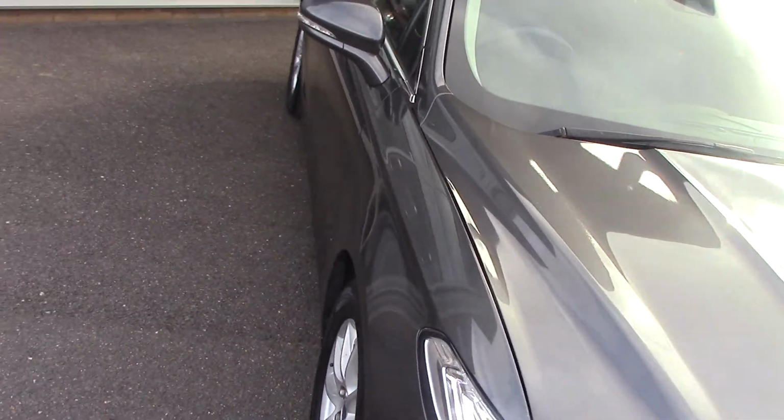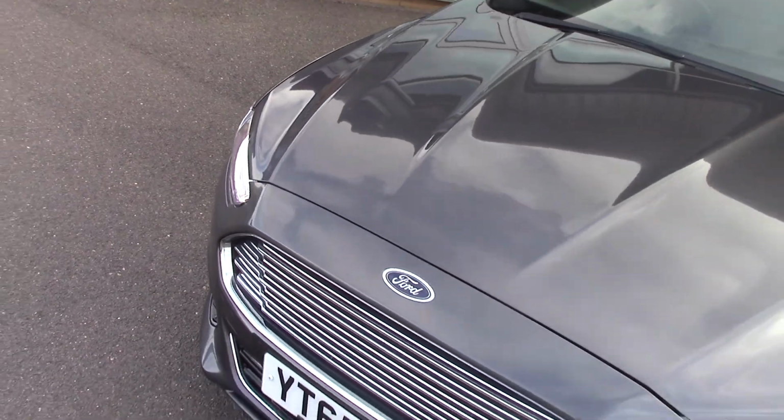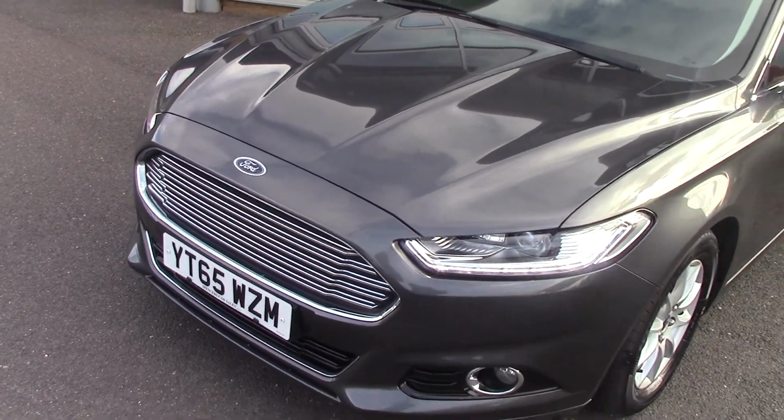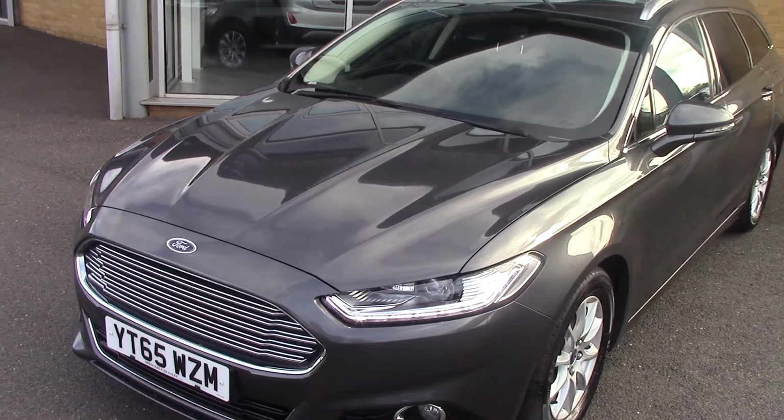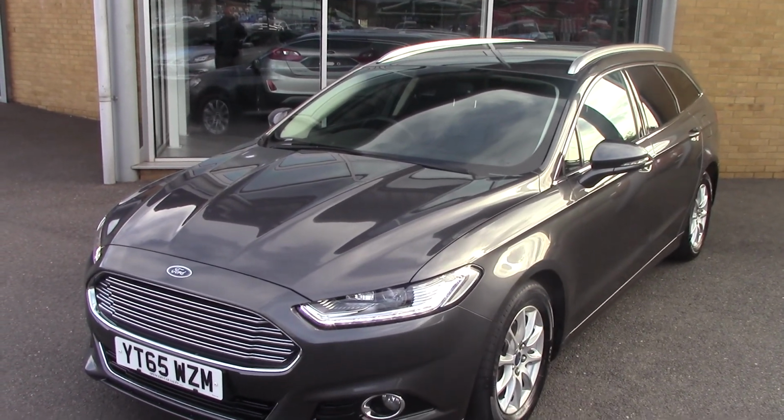All our cars here at Pilgrims of March come with a 2-year guarantee for only £49. So absolutely fantastic value for money. That's unlimited miles and unlimited claims as well. So there we go, a 2-litre Mondeo Titanium.